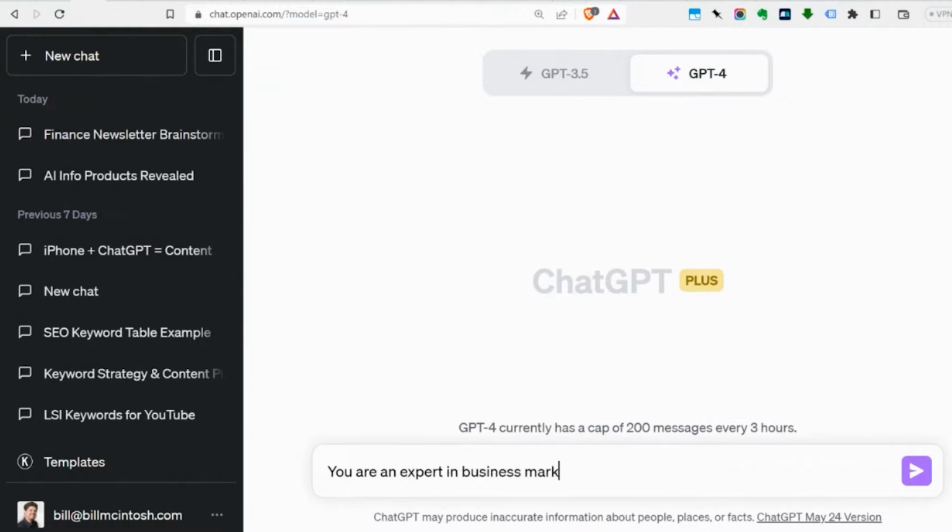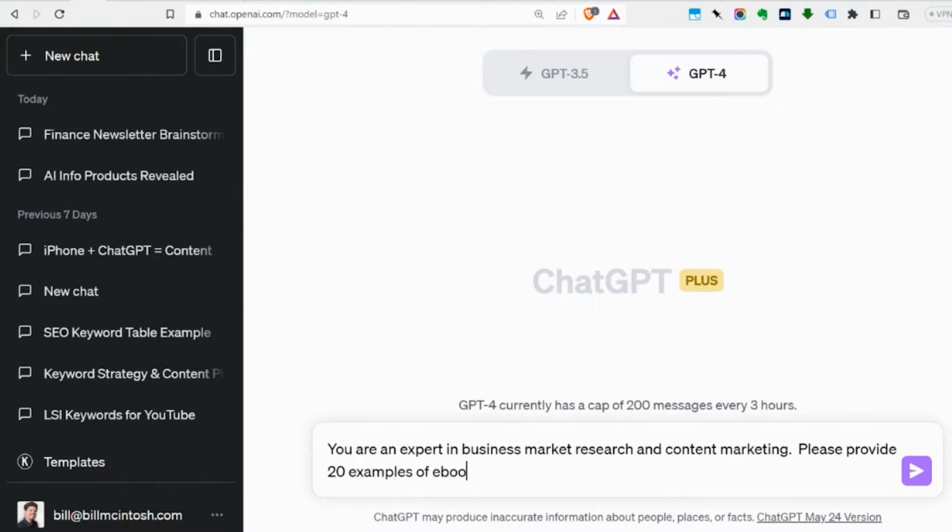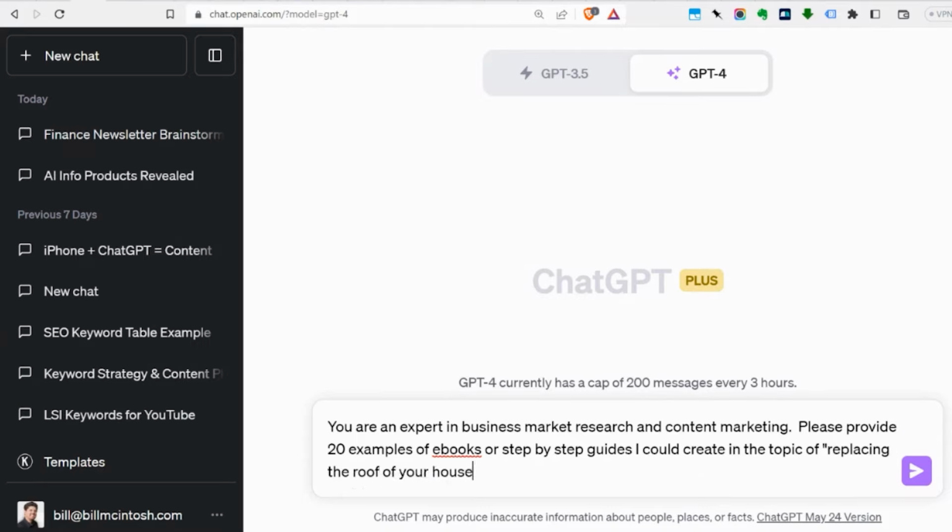in business, market research, and content marketing. Please provide 20 examples of ebooks or step-by-step guides I could create in the topic of. So if you were a roofer, you were trying to attract leads of people who might want to buy your roofing services, let's create an ebook that might do that. So in the topic of replacing the roof of your house at a good price with quality work, okay? And let's just see what it comes up with.